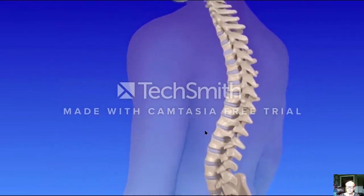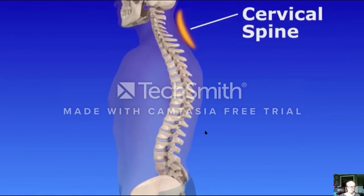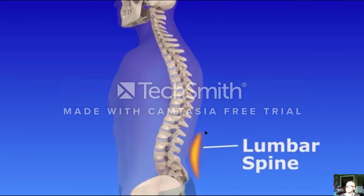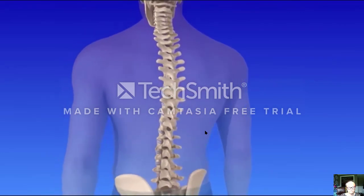A healthy spine has natural front-to-back curves. The curve in the neck area is called the cervical spine. The second curve forms the thoracic spine, located in the upper back. And the third curve forms the lumbar spine, located in the lower back. A healthy spine appears straight from a front or back view.